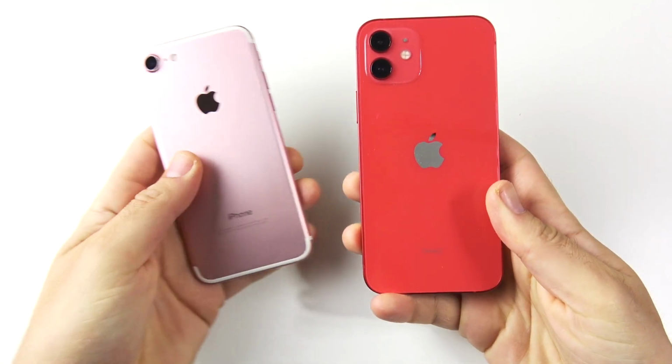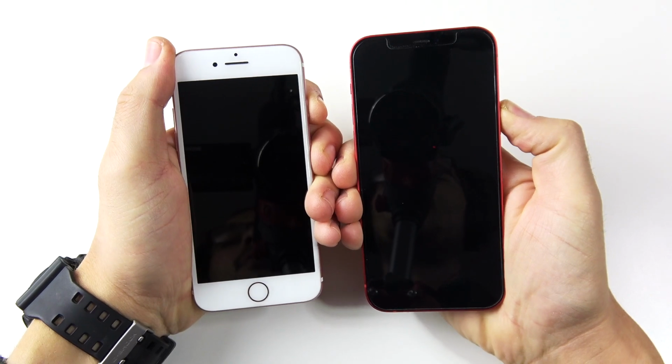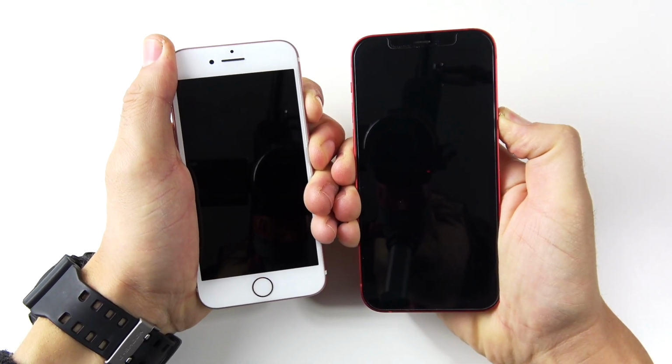iPhone 7 versus iPhone 12 speed test. Let's begin with a boot up in 3, 2, 1 and see which one could get there first.